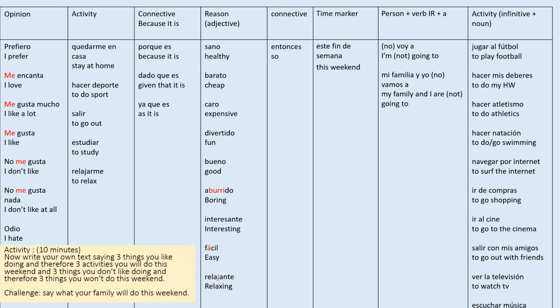So on to the last activity. I'd now like you to write your own text saying 3 things that you like doing and therefore 3 activities you're going to do this weekend, and 3 things you don't like doing and therefore 3 things that you're not going to do this weekend. If you feel up to the challenge, you might also say perhaps what your family are going to do this weekend. Pause your video now to do this.